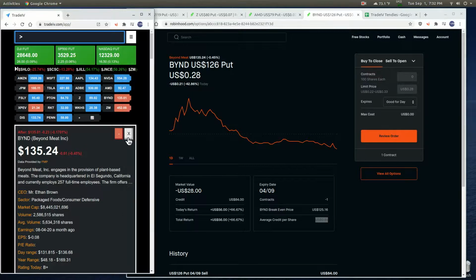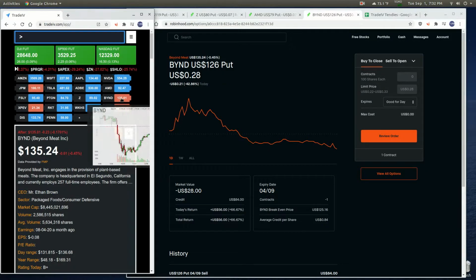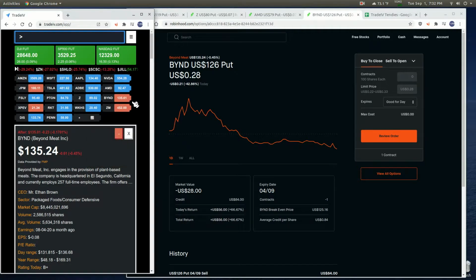As long as Beyond Meat doesn't do any crazy movements anytime soon before Friday, I should be able to pocket this entirely. Now, the moment Beyond Meat makes a crazy move this week, I'm going to close this order and take profit, because I don't want to risk this going down to 126, which is still possible, which is a $10 move. Still a little bit more than its daily movement.